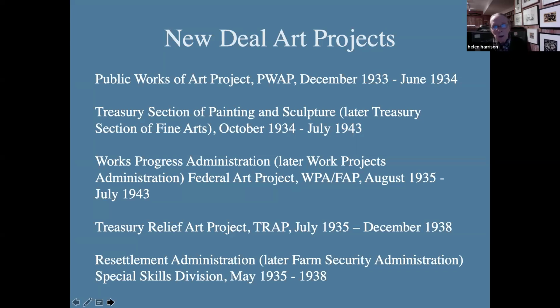The parallel project, the Works Progress Administration, that started in August of 1935, and that was a work relief program. So in order to qualify, the artist had to be on relief, or as we would say now, on the dole, and also have a professional background. So they didn't just get employed because they had no job, but they also had to be professionals. They had to submit a portfolio and show that they were actually practicing artists.